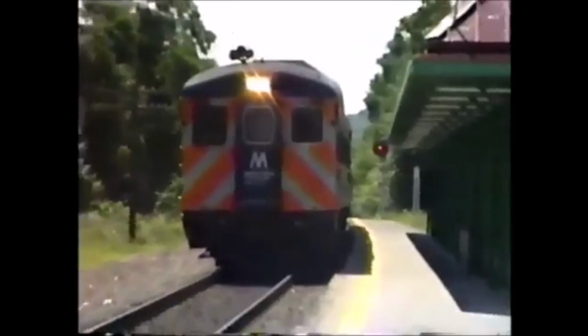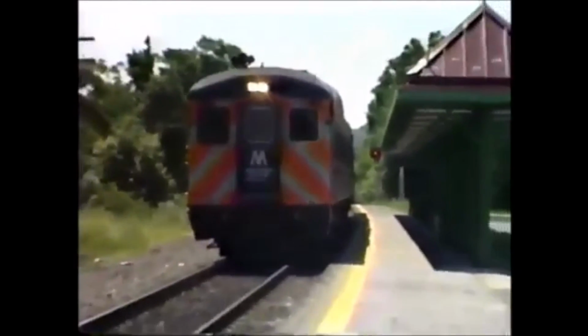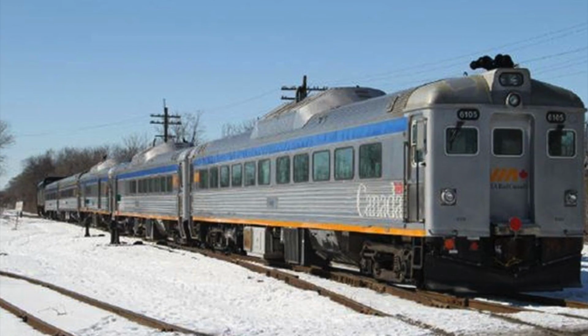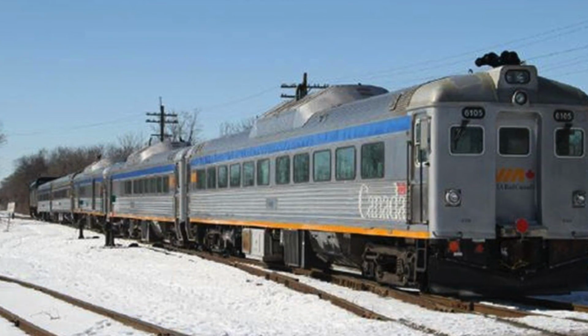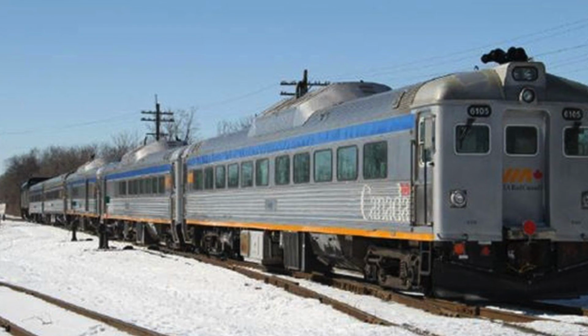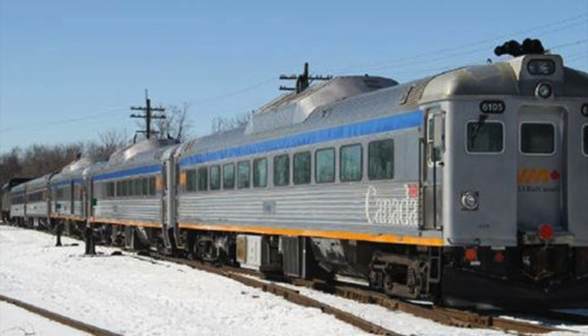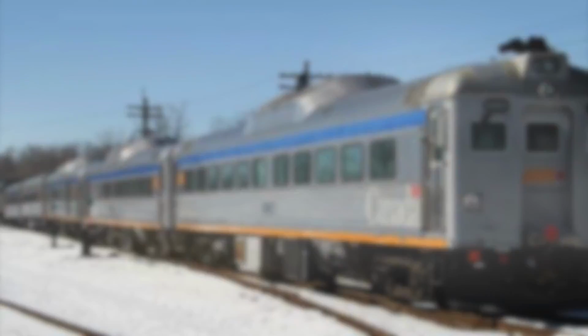Even though several RDCs have been designated as museum pieces for several years, a few remain in passenger service around the world. The most notable company to still use them is Via Rail, which still rosters 8 of them and uses them almost exclusively on the Sudbury to White River line. They currently roster 3 RDC-1s and 5 RDC-2s.